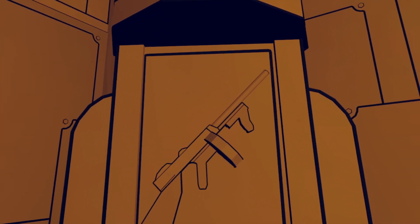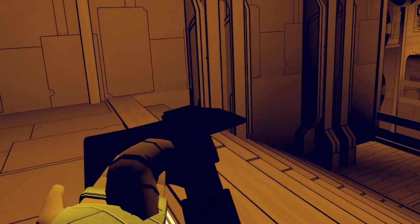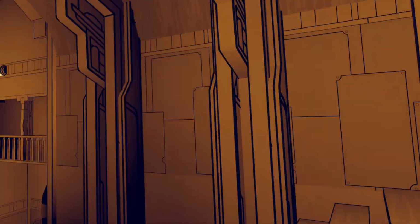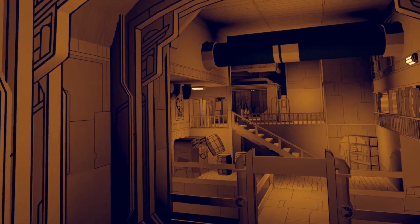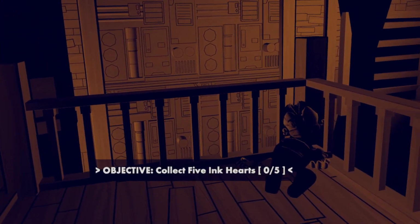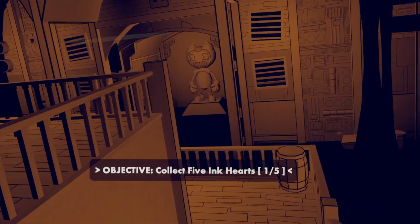What the? Why? What? What is this? It's a little hard to get a hold of. Oh well. Next time. Wait, what happened? Wait, I didn't get the gun? Are you kidding me? All right, so we're supposed to collect 5 ink hearts. Hey, you have an ink heart? Oh, look, there's one heart right here.